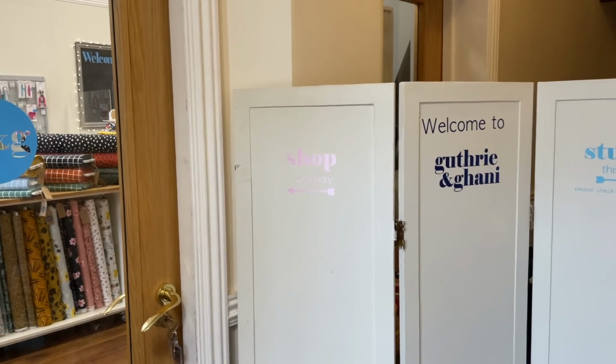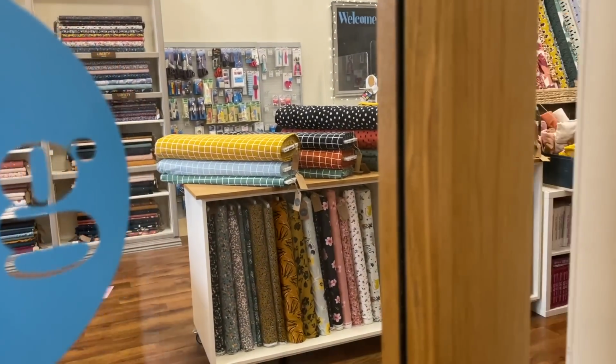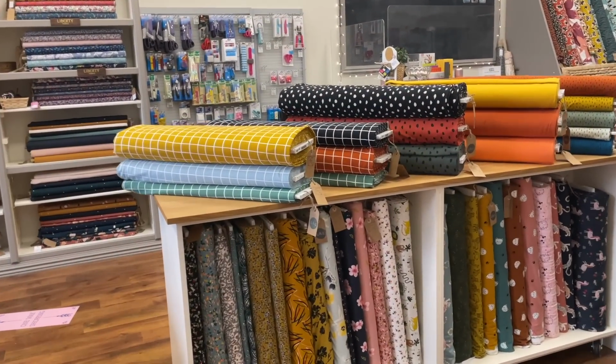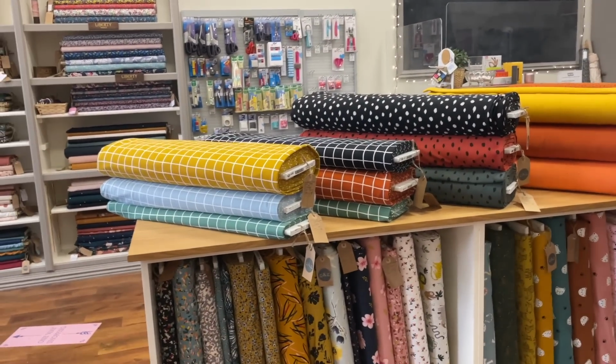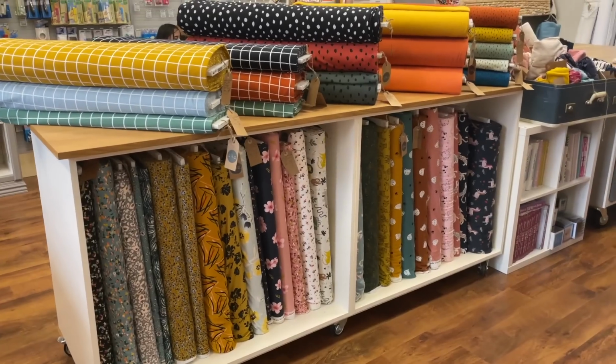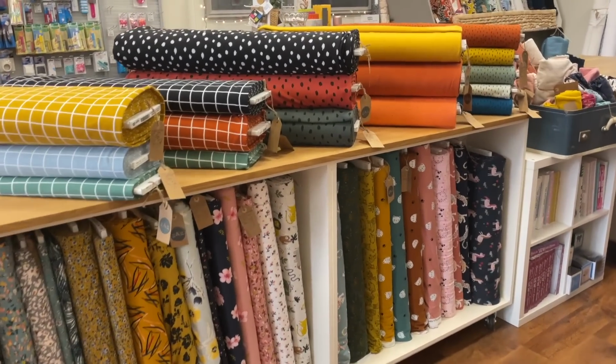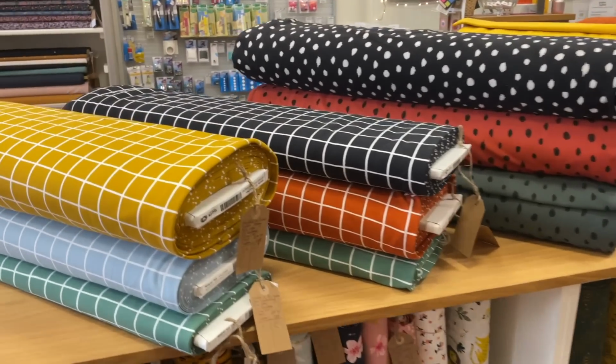So I'll take you on a bit of a tour inside the shop now. This is you walking in the door, and we've got a bit of a squeaky door there. Our big middle table here, which is looking gorgeous at the moment, is usually where we have lots and lots of stretch fabric. So we've restocked on a lot recently.